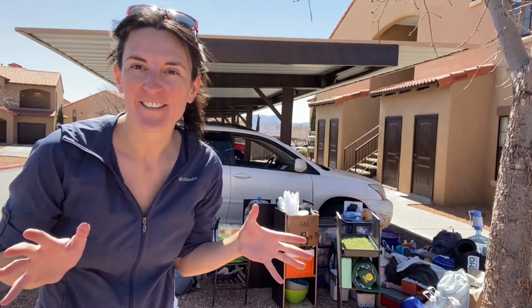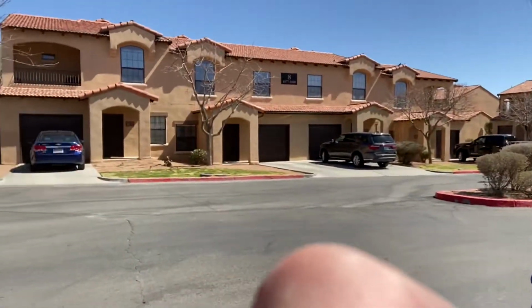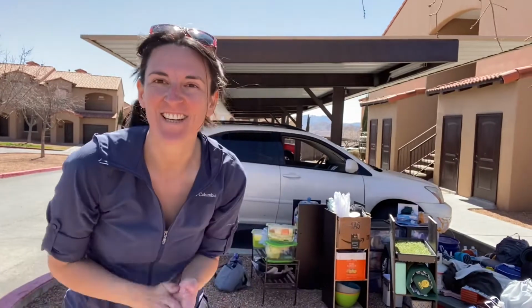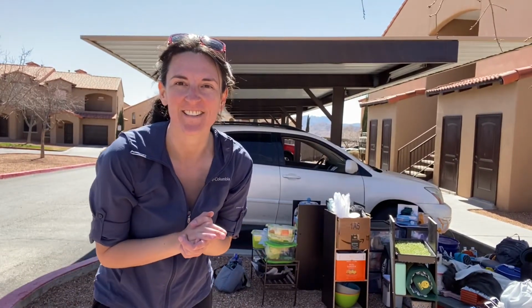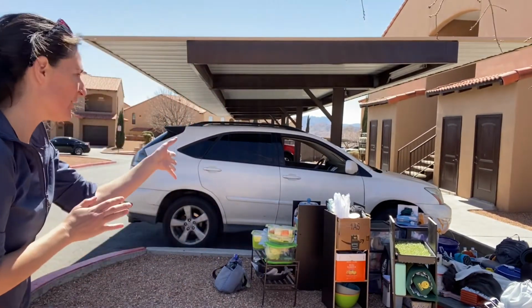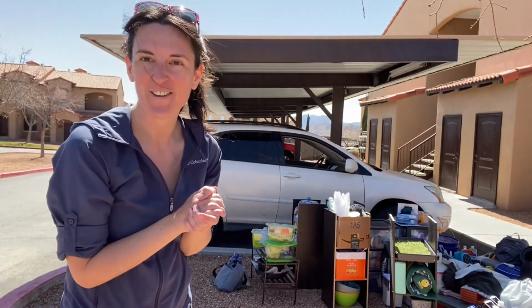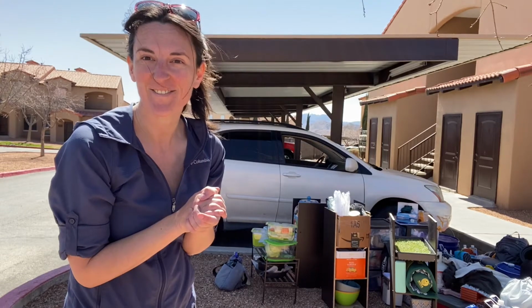I'm getting started, leaving from El Paso today. My beloved mountains up here, if you can see. The Franklin Mountains. I've been living in El Paso for about 2.5 years. I'm pretty sad to leave, but I'm excited to get on the trip and end up in Dallas at the end. So right now I'm going to put all of this stuff into the car, and this is what I'm gonna have with me on my 6 weeks trips through the Southwest parts.